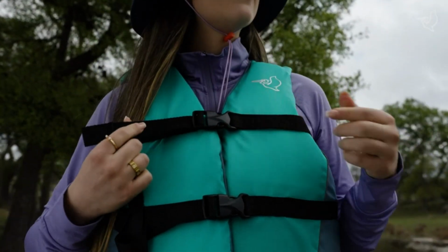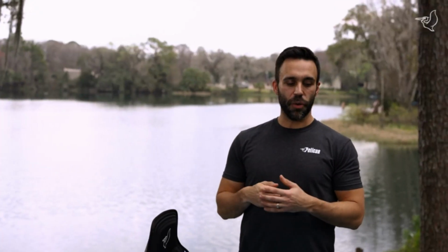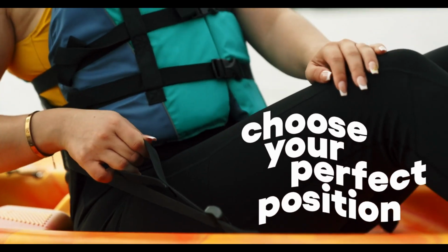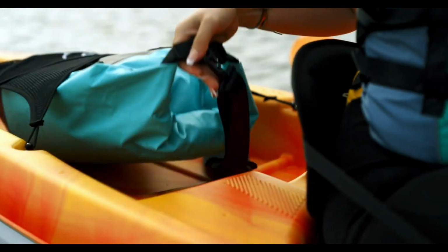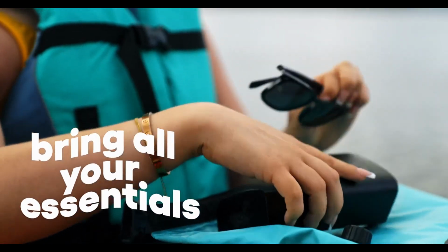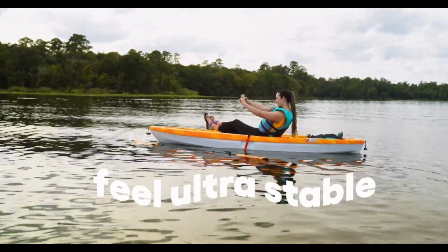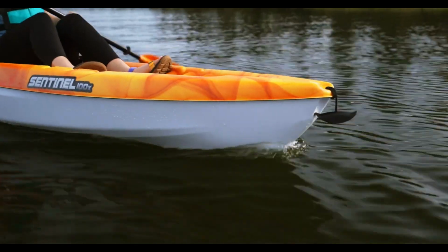The Pelican Sentinel is thoughtfully designed with a range of features to enhance your time on the water. Molded carrying handles make it simple to move the kayak, while accessory eyelets and paddle holders keep your gear organized and within reach. Rod tie-downs ensure your fishing rods are securely stowed and ready for action, providing everything you need for a successful day of angling.